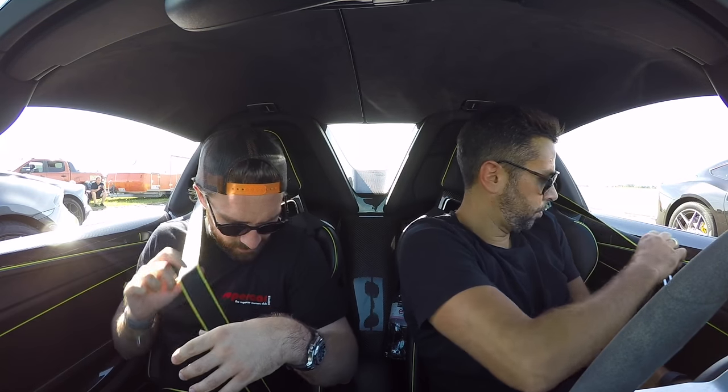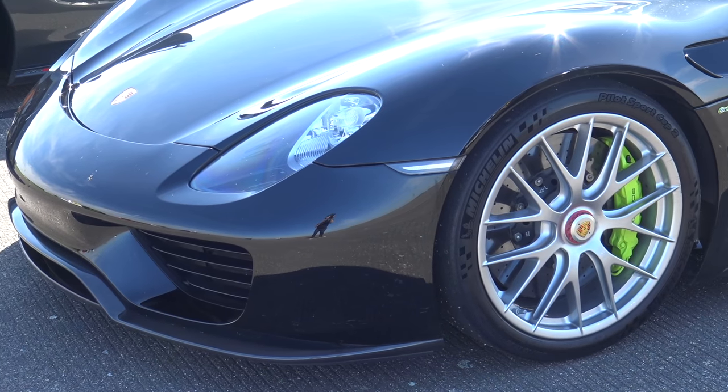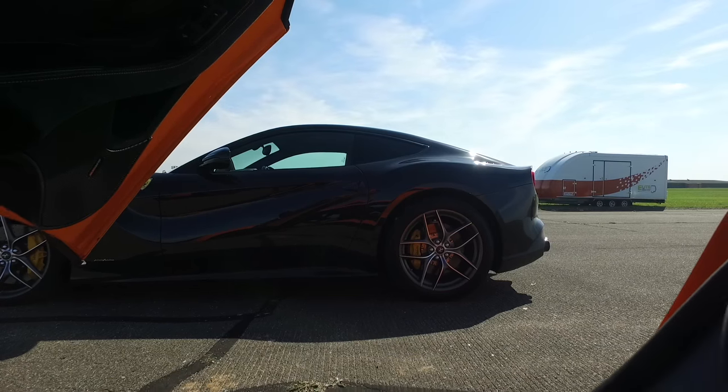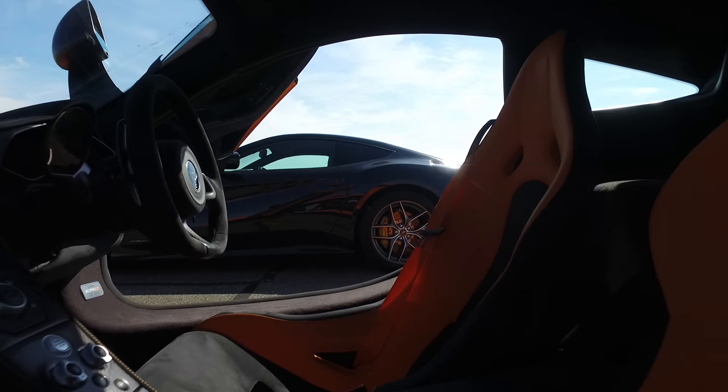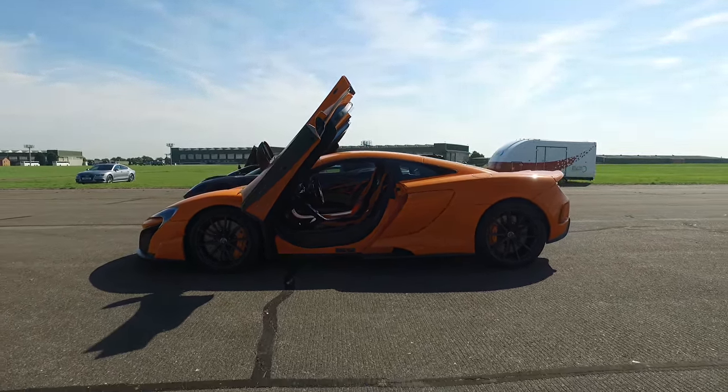So, I've only ever been in one of these on a track. In fact, it was Bahrain. But as I was saying earlier, while we're here doing the drag racing with Supercar Driver, I get questioned a lot, where do you go from the LT? And my answer's always been, I think the next step up is quite a significant step up to a hypercar area. I think an LT is the last bastion of supercars.